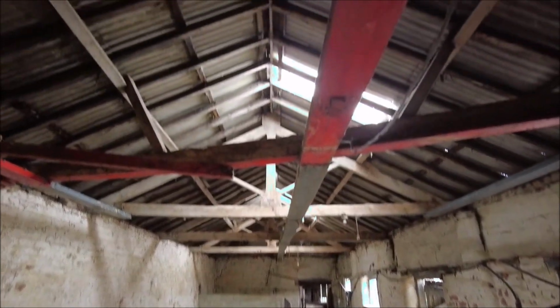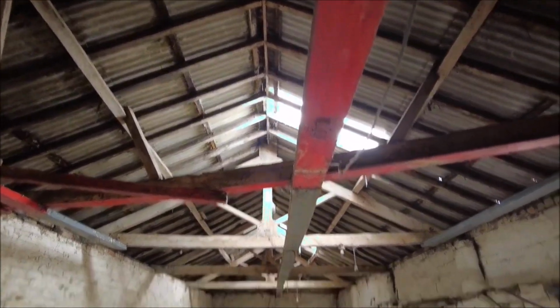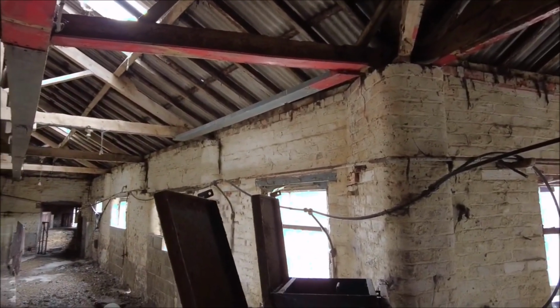I'll show you up into the rafters. It's all fairly modern. I don't think any of that's original. The brickwork on it here is original. The corners, really old stuff. Modern day breeze block dividers, and this looks like we've got a catcher where they trap the heads and they try and do various things with them.